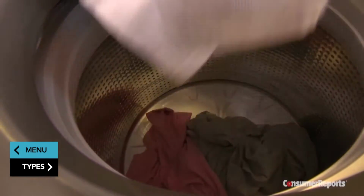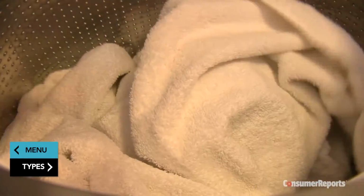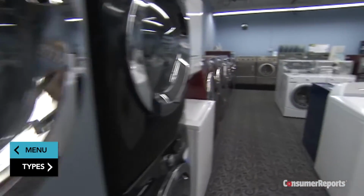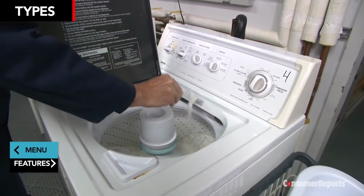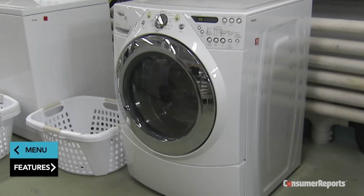Some people may want to go for more capacity even if they don't always need it, so they can wash that big comforter or other jumbo items instead of lugging them to the laundromat. Most manufacturers are coming up with ways to give you more capacity for all that laundry. There are 3 main types of washing machines: top loaders with agitators, high-efficiency top loaders, and high-efficiency front loaders.